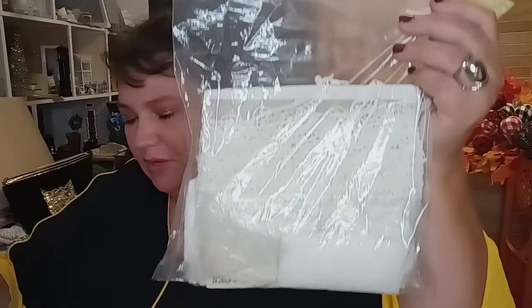Then I found some little bags. So these bags were $3.98. And these are different bags of lace. Okay, these again, these were $3.98. The lace is actually inside like a Ziploc bag. Okay, scissor time. Here we go. So, there's the lace, really pretty. Put that inside that box.